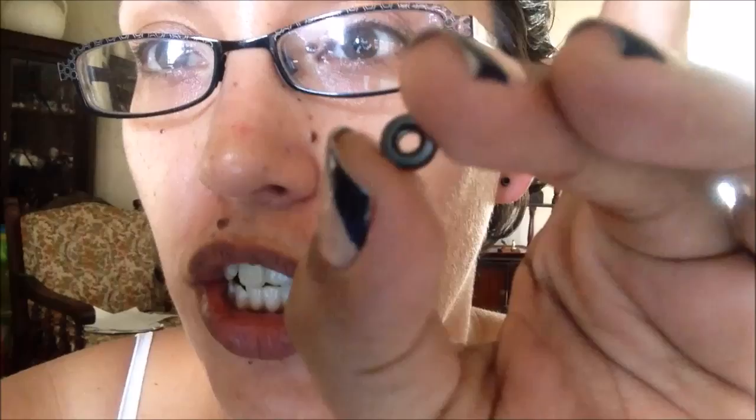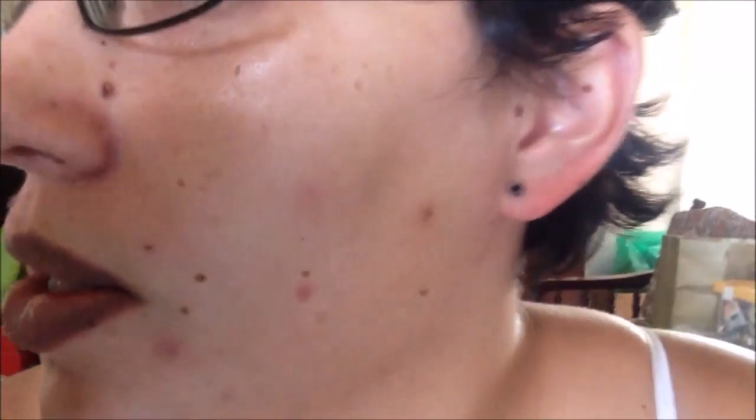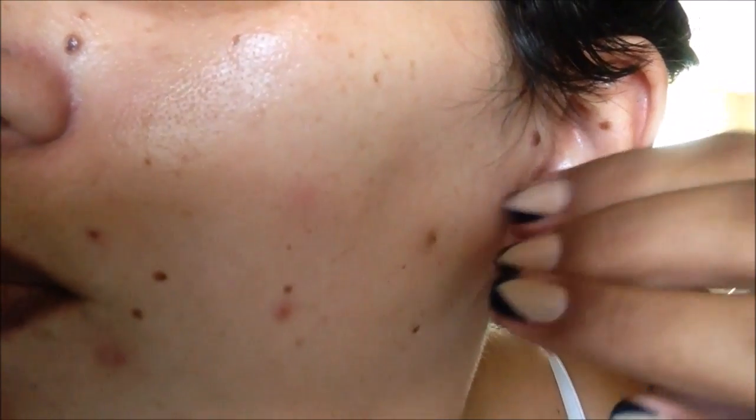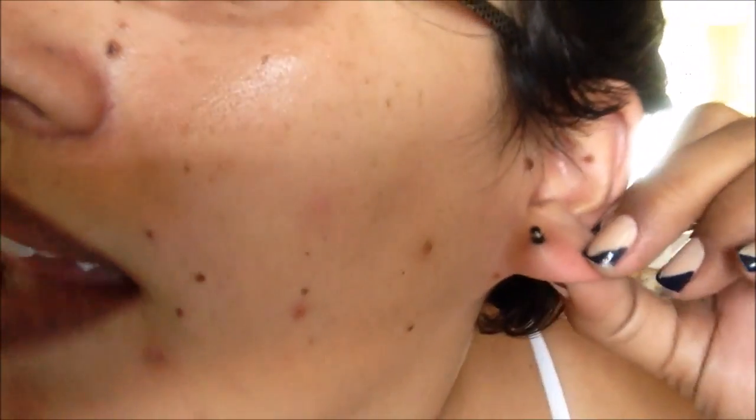And I've been taking them off. I'll actually show you. Hang on. Right. So now I've taken off the little washer thing, and so you can see what the holes look like. I'm not going to remove the tunnels just yet. And then what I'll do is I'll use a little cotton swab and use my oil.